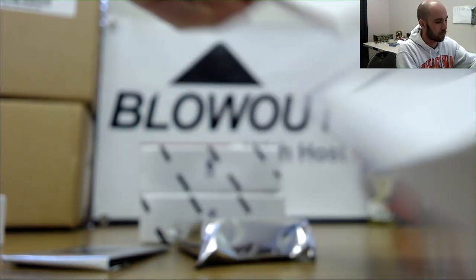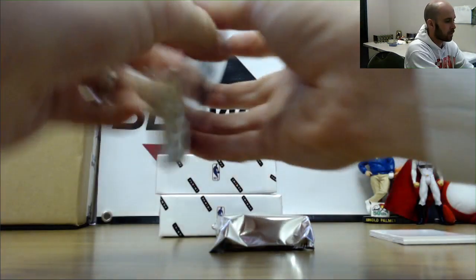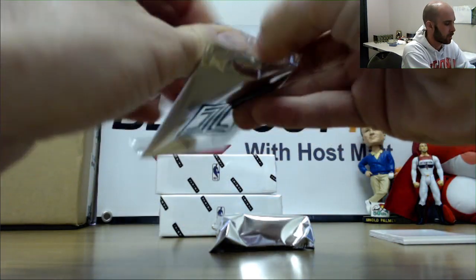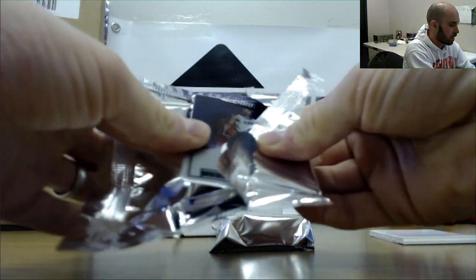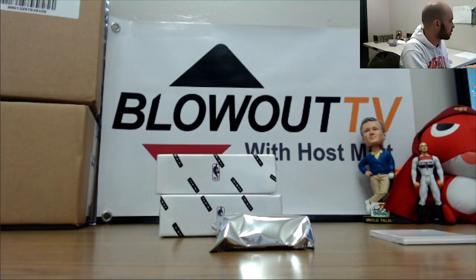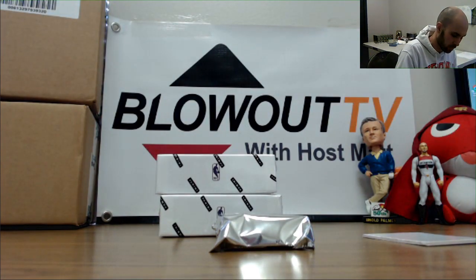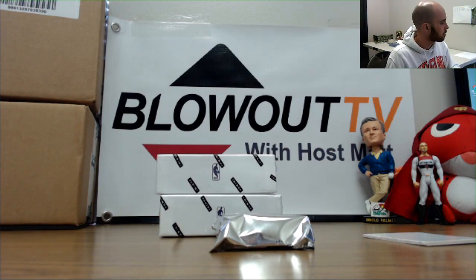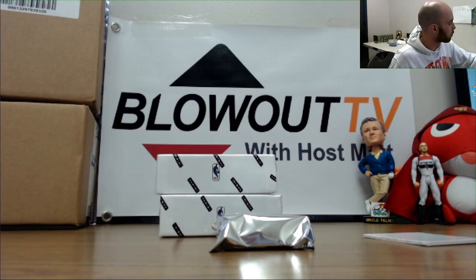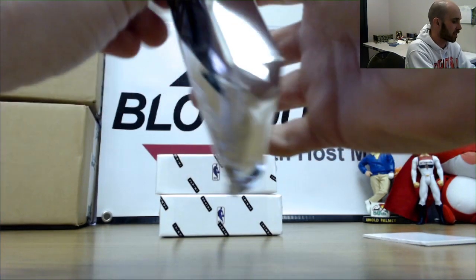Here we go. I start off with these stainless. It is Clippers, Kawhi Leonard. That one goes to Tucker. Number in on that one is 23 of 49. A Jordan jersey number alert. Let's go. Sign of good things to come.